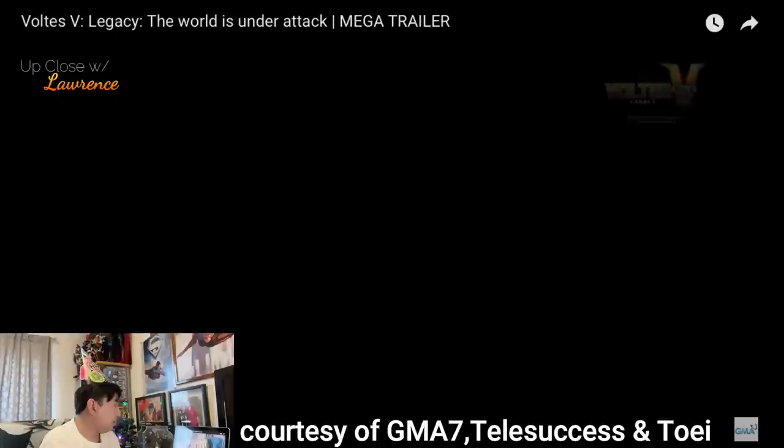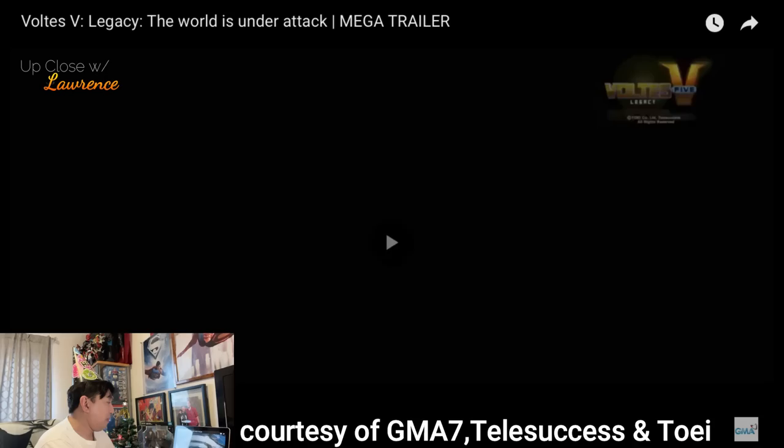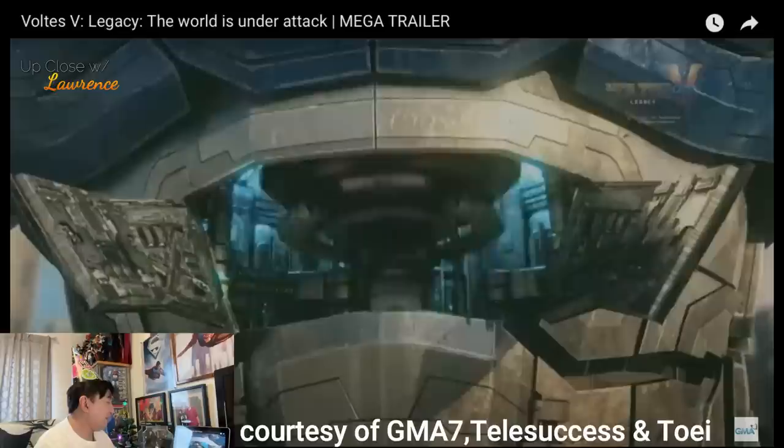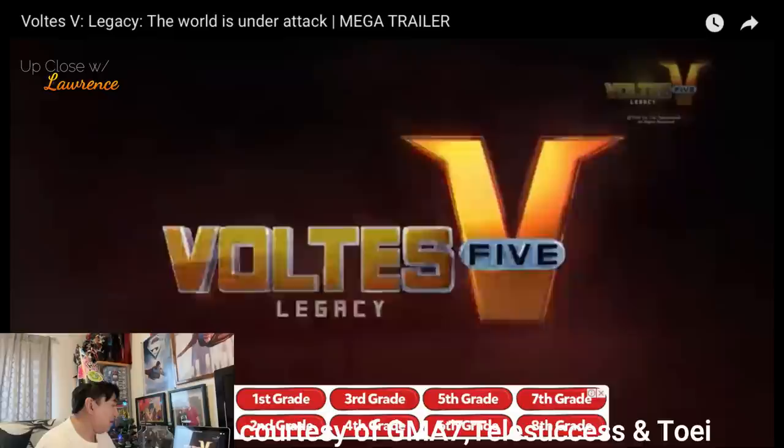Look at this. This is the ultra electromagnetic whip. Just like what they did, it's like Transformers style, right? Very nice. The CGI effect is amazing. Hey, look at that. The top. Wonderful. And the sword. Wow.